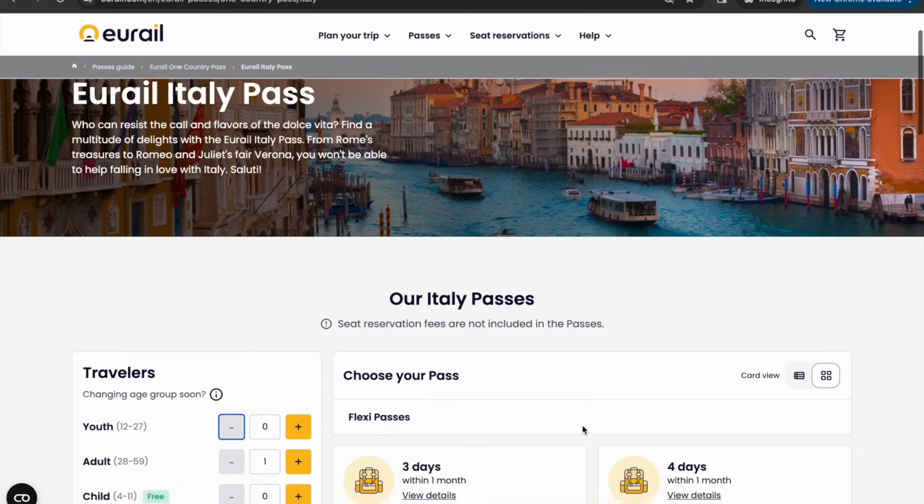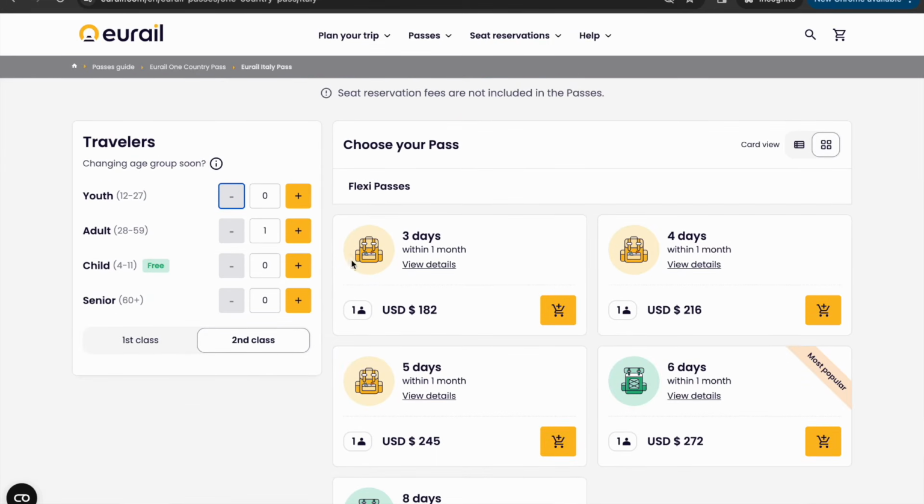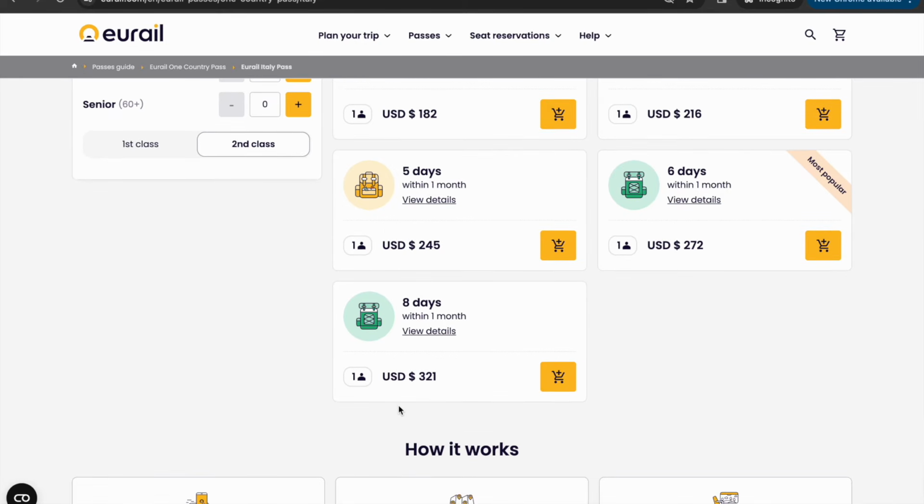But look at some real pricing for the Eurail Pass. I punched in the dates in August of 2024. That's a few months out from now, so we're a few months down the road. To get a 3-day pass that will be valid for an entire month would cost an adult $182. And it would cost a single adult $321 to get an 8-day pass, and that's in USD pricing. So that's not too bad.